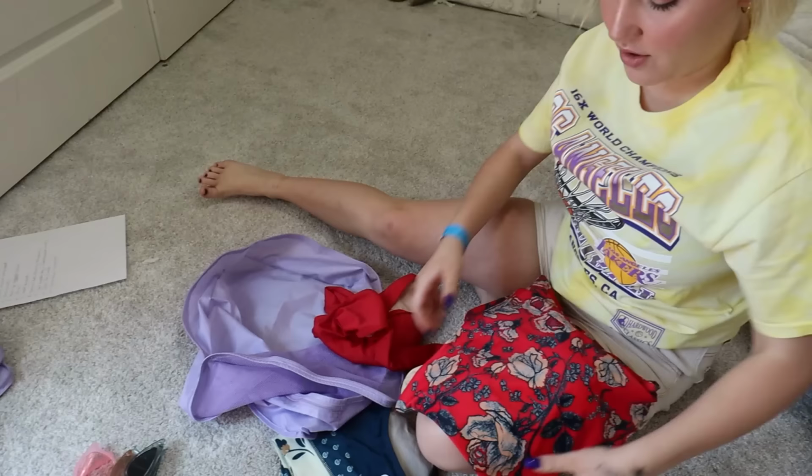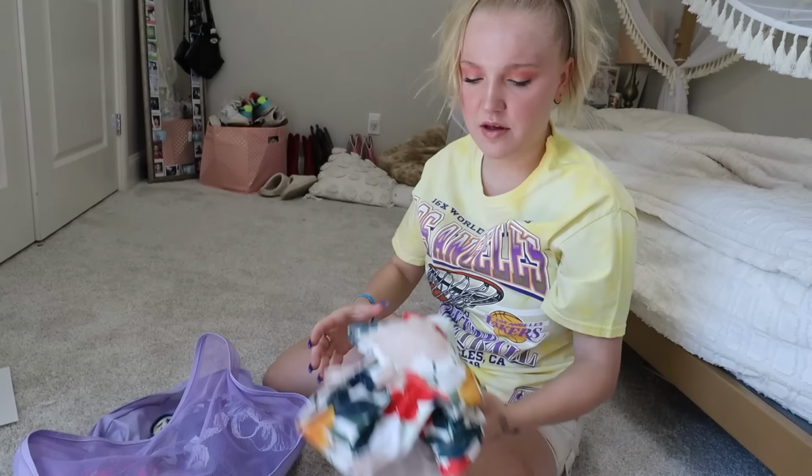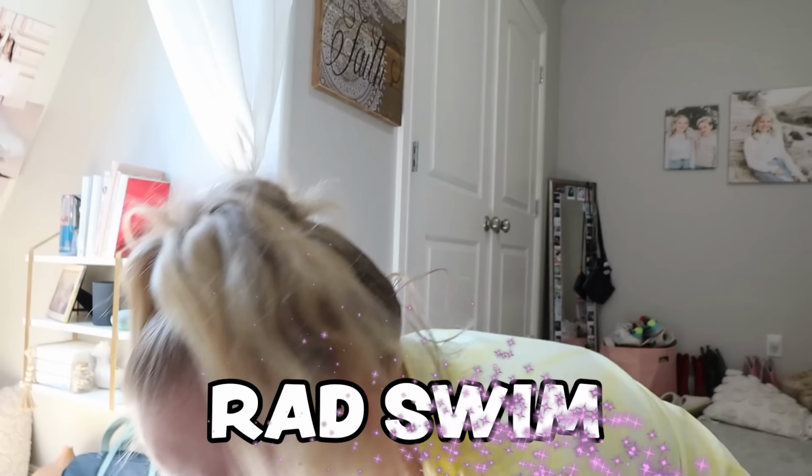Okay, this is kind of a newer one that I got. I got this top with this tie around bottom that ties right here. So cute. And then this blue full piece one, my Janela Bay one, and my vitamin D Cinderella one. Which vitamin D is from Rad Swim. Love Rad Swim.